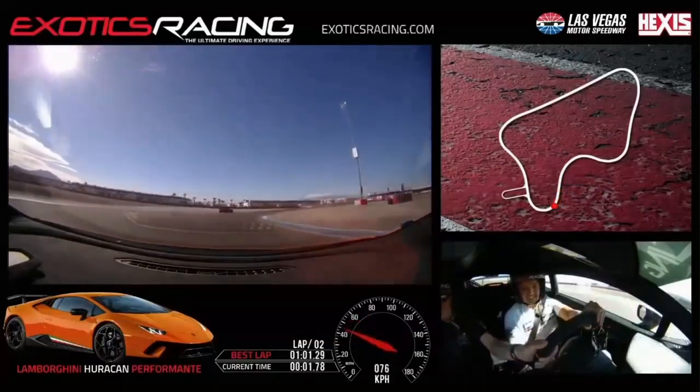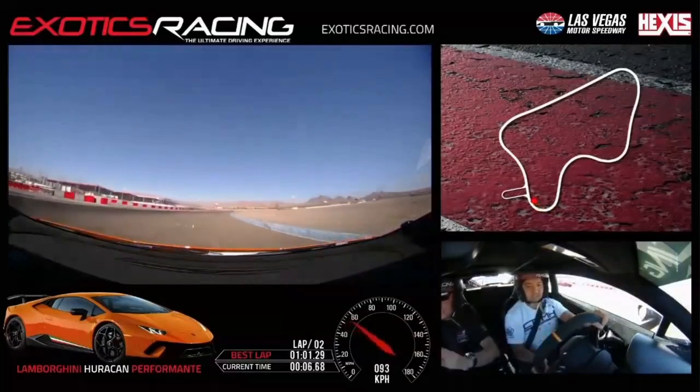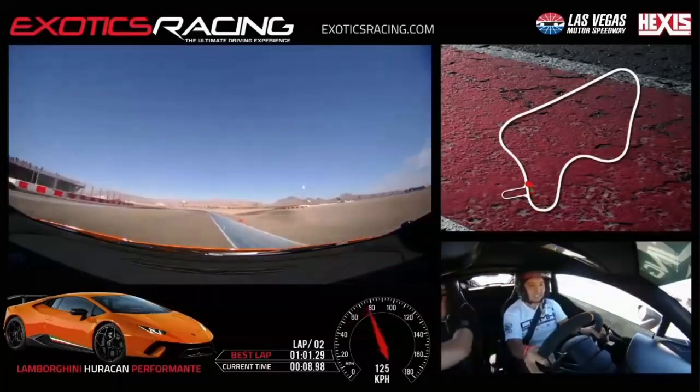Pass him on the right here. Stay on the right first. Stay. All right, now you get to go on the throttle now. Unwind a bit more here. Yeah, you don't want to stay too much on the right side here. Brake. Go back to left.